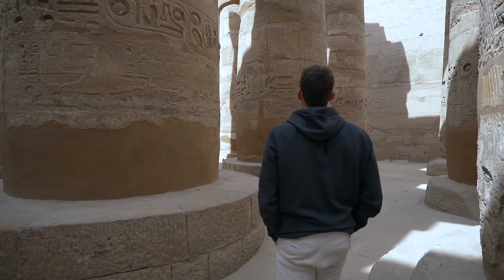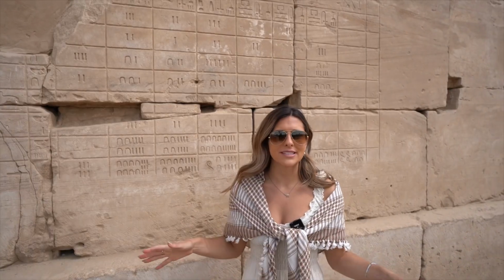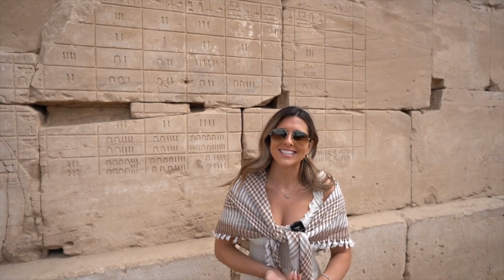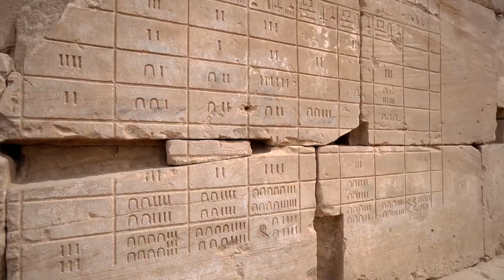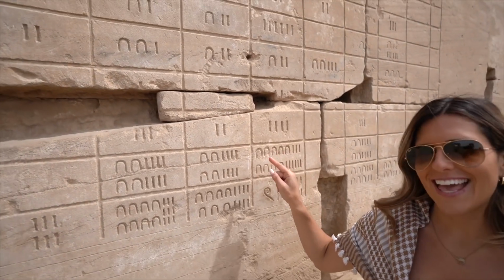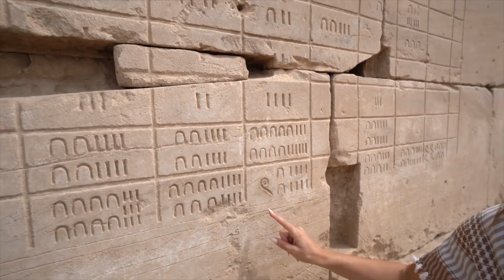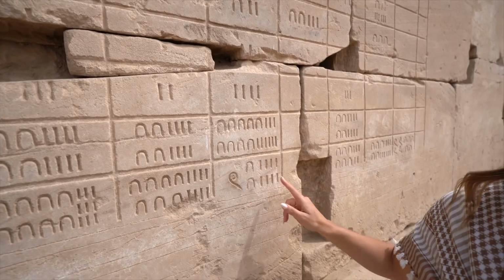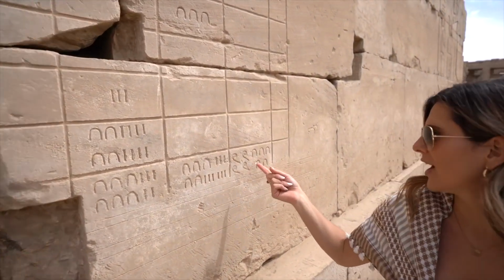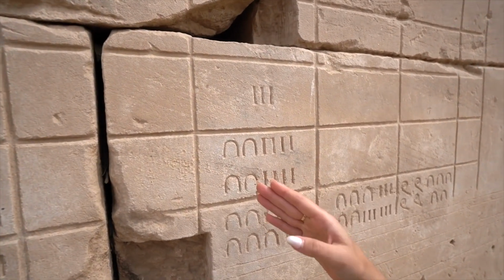So a lot of people think this temple was just a place for religion, but there are actually many reasons people came here, and one of them was to teach kids mathematics. I'm sure you've all heard of Roman numerals, but here we have Egyptian numbers. This little rainbow is 10, and this swirly is 100. So you can see this is 128. Over here is 450. This would be 1, 2, 3, 4, 48.